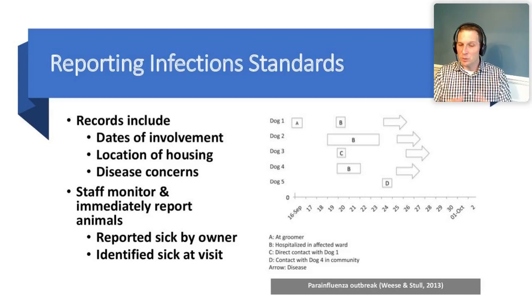And I just show on the right-hand side here, this is an outbreak of parainfluenza that we had at a veterinary facility. Parainfluenza, one of the causes of canine cough, started very simply with two dogs. One dog was walking through a run area and had nose-to-nose contact with another dog. And from that, within this particular area, we had an outbreak of parainfluenza because this one particular dog was acting normally, but was shedding the virus. That's a problem. And so we had these 5 dogs that got identified from the outbreak.